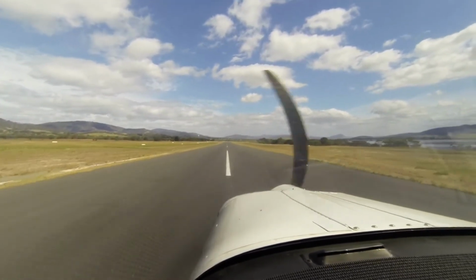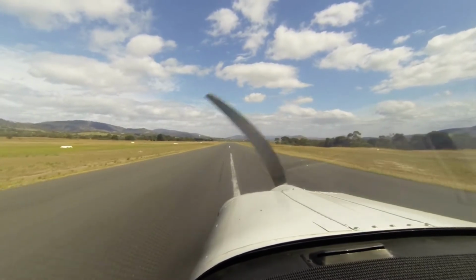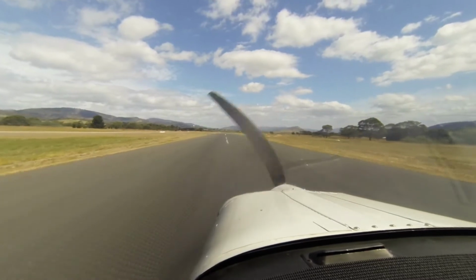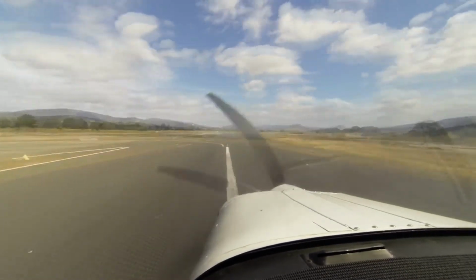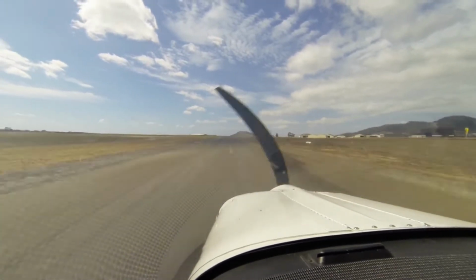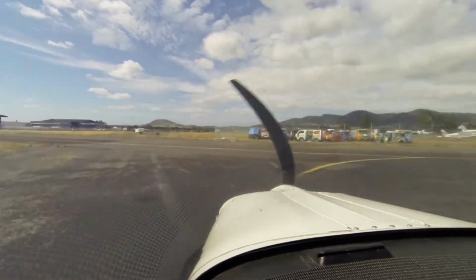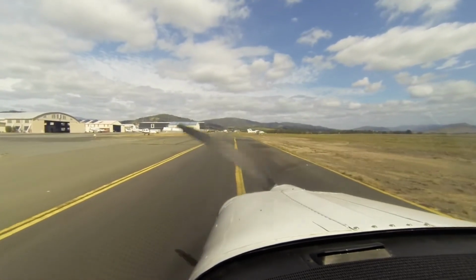Papa Alpha's on the ground and rolling out to exit at the western end. Papa Alpha understood. Yeah, if you taxi along runway 14 back to the GA and report clear. Roger that. Taxi through 14 and report clear for Papa Alpha. Papa Alpha's clear of all runways, Cambridge.